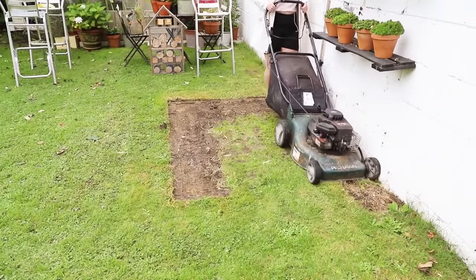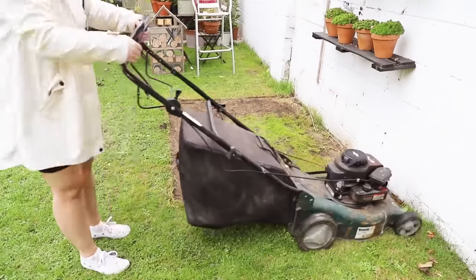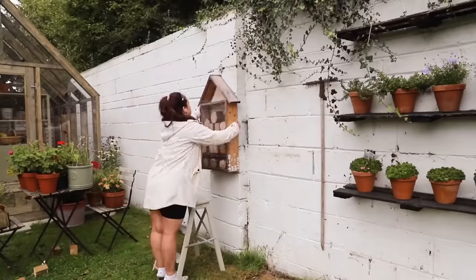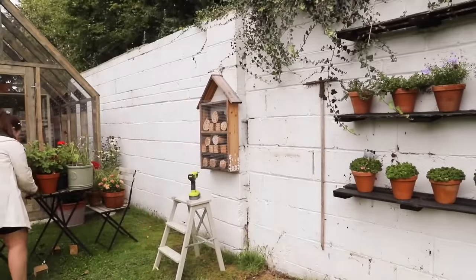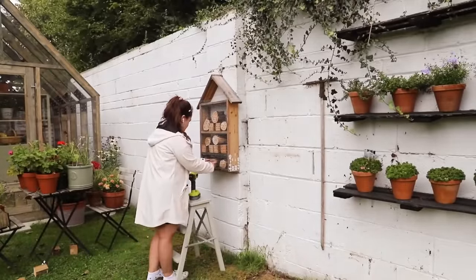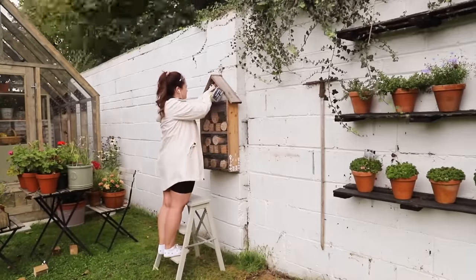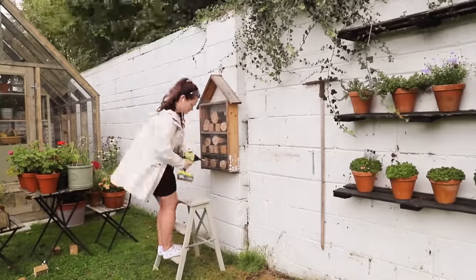I had gotten my greenhouse last year, and that gave me the structure at the end of my garden. This was the best place for the greenhouse. So I had a focal point in the garden that was also functional. My garden bar was no longer functional. It was cute. It was a fun project.